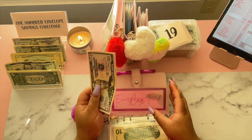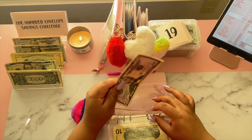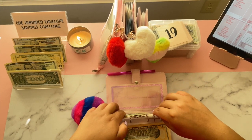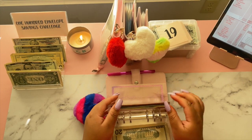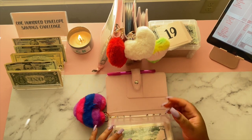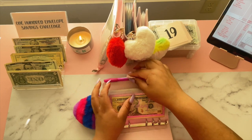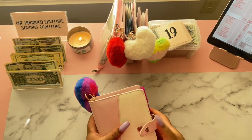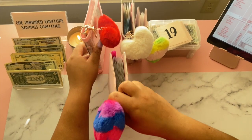And I have decided that I'm not going to stuff my emergency fund right now. I'm going to stop doing that because I'm doing 2 savings challenges that are really pretty hefty, and so I should be able, once I finish those, to use a portion of it as my emergency fund. So we're not gonna stuff this. And then now we're gonna move on to our savings challenges.